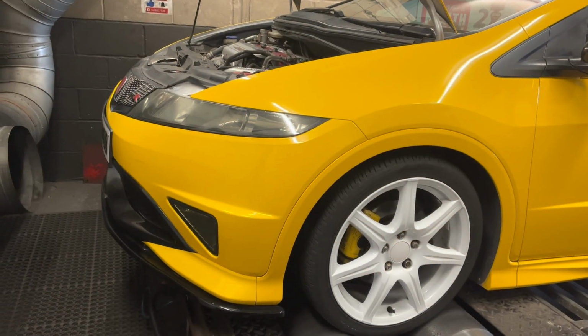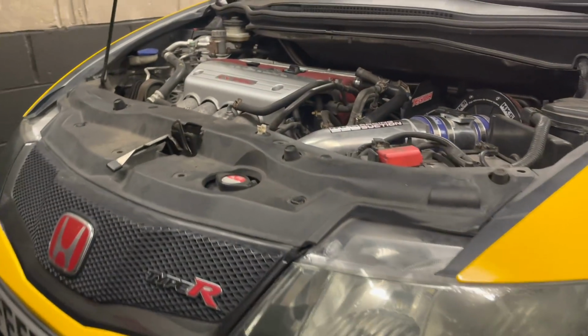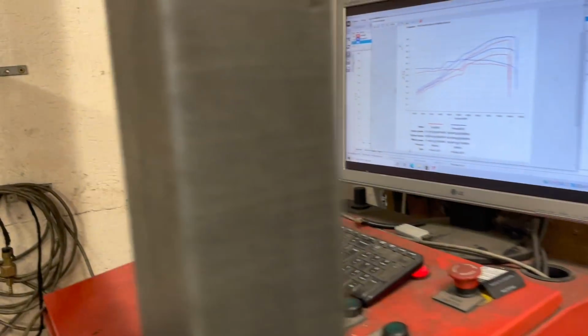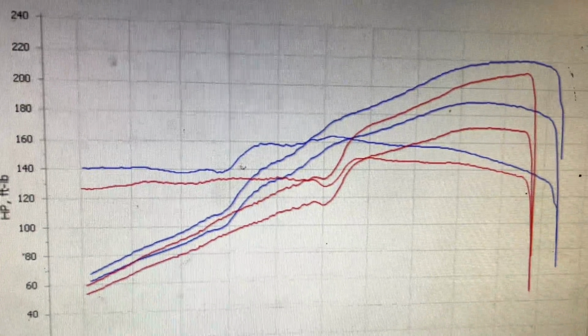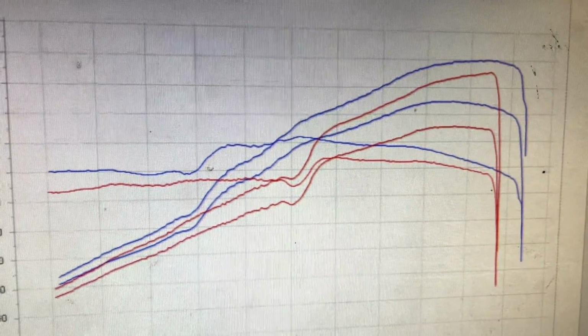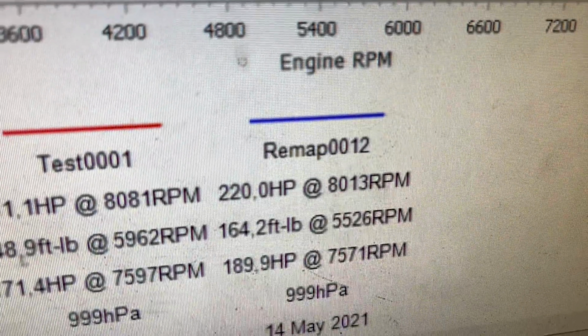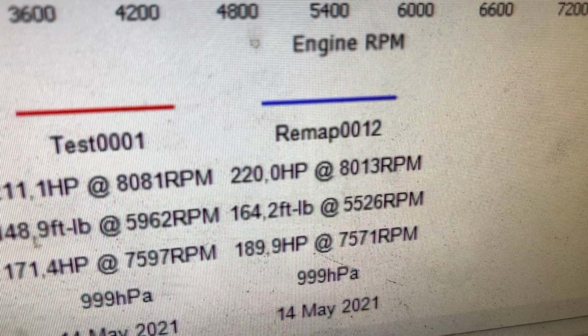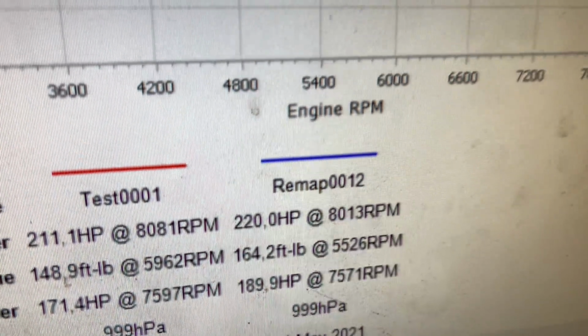So there we have it, another FN2 mapped. This one's done fairly well. What a car, absolutely gorgeous. Made some flames at the end also, which was very good. And here's the graph. Red line as it came in, blue line as it leaves. Lots of gains in the mid-range and across the graph there. And we finish on 220 brake horsepower, which is about 190 at the wheels, and 164 foot-pound of torque, which is not to be sniffed at.